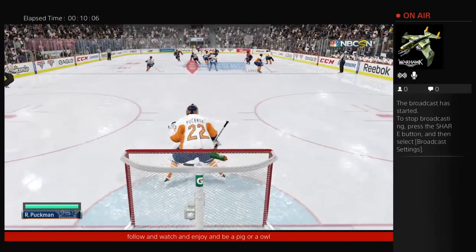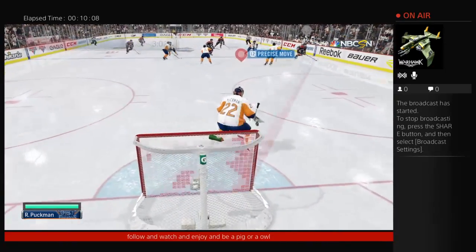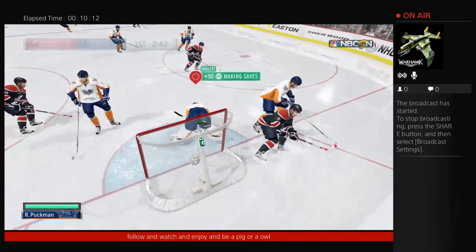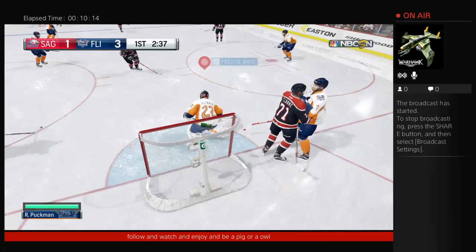A pair of goals by the same team. A good tie-up on the faceoff. That led to his team getting the puck. That one is pointed to him. He got his pad on it. And a whistle.